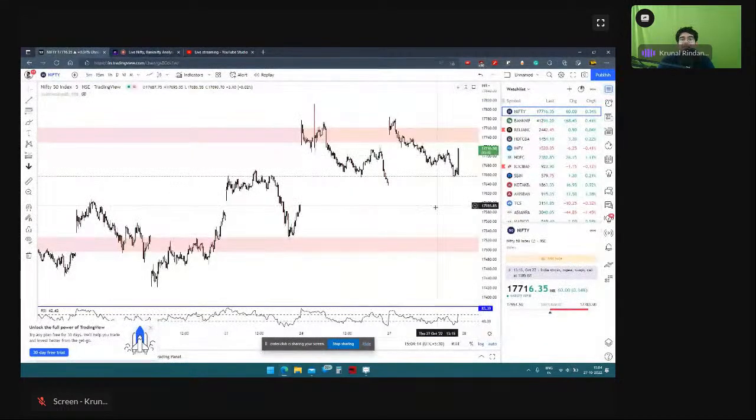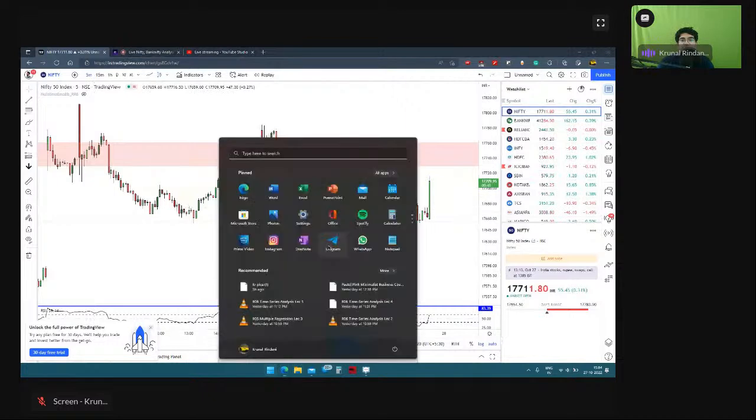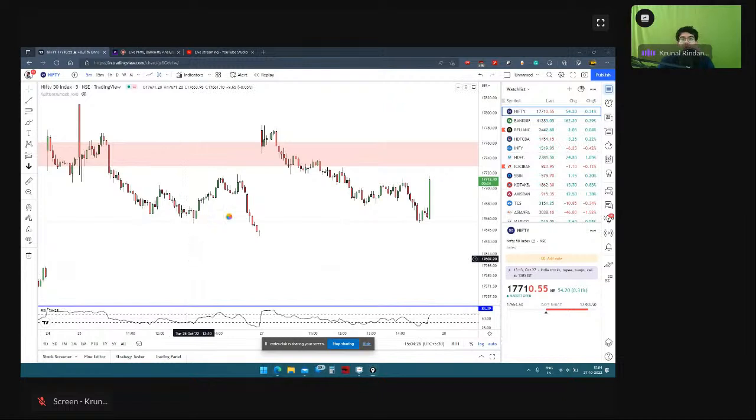So first, let's take a quick look at Nifty because Nifty is really showing some very interesting signs. I'll have to open my annotation tool also. I hadn't opened it yet. Once it opens, I'll just show you. So Nifty basically क्या हो रहा है यहाँ पे?